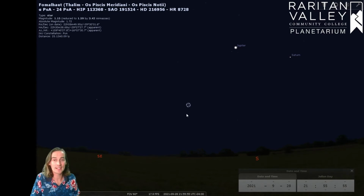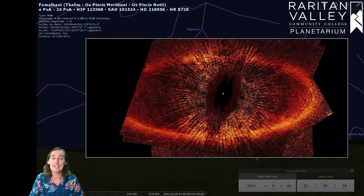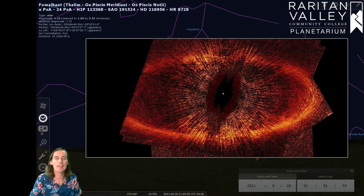Now, this star, again, it's called Fomalhaut, and it belongs to the constellation of Pisces Austrinus, or the Southern Fish. And what's cool about this star is that it's actually a really young star with a disk around it. This picture right here was actually taken by the Hubble Space Telescope, and the star would actually be in the middle of this picture, but we get rid of the star because it's so bright, and that way we can see the other stuff around it.